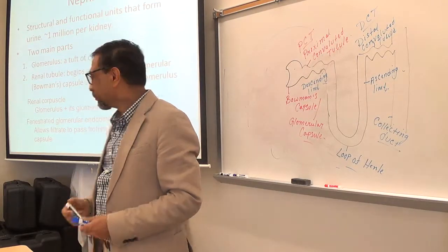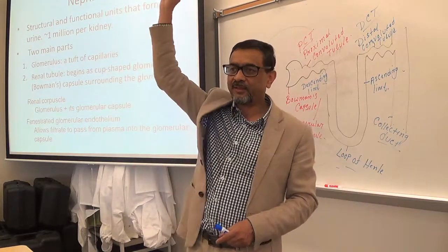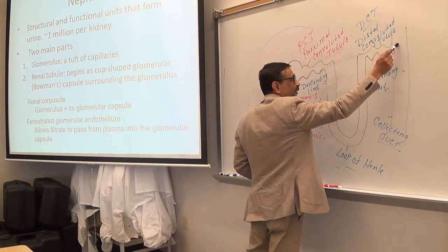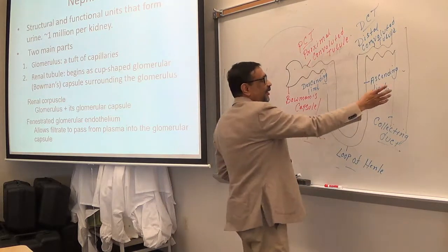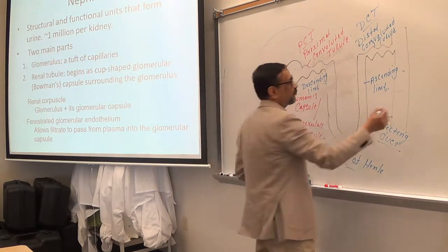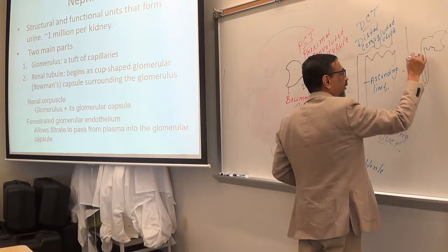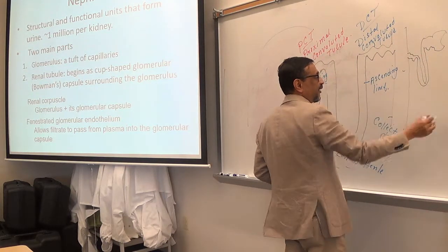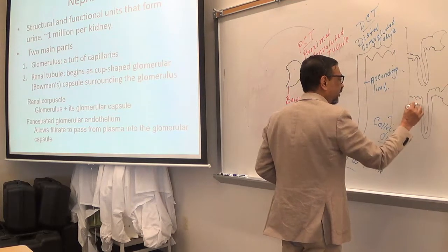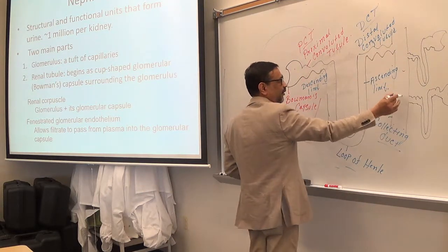Make sense? Okay. Now the loop has how many limbs? Two. Descending and ascending. And the last part is the collecting duct. So the distal convoluted tubule enters into the collecting duct. Each collecting duct is connected to a number of nephrons. Like here you have another nephron from this side, another nephron. This distal convoluted tubule enters here. Another nephron. This distal convoluted tubule enters here. So in each collecting duct, several nephrons enter.